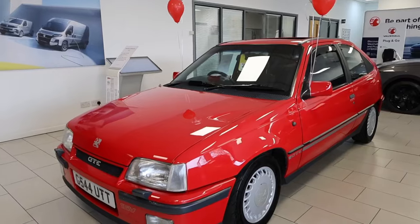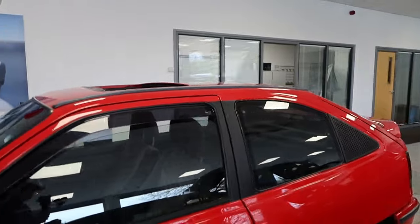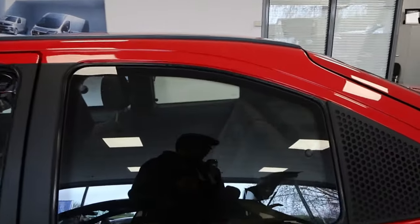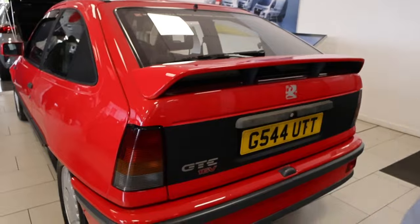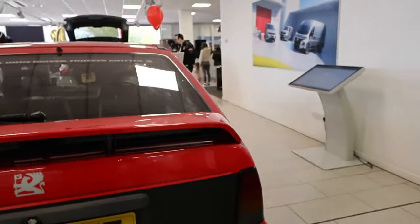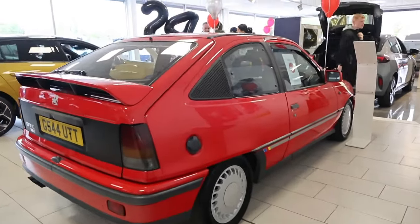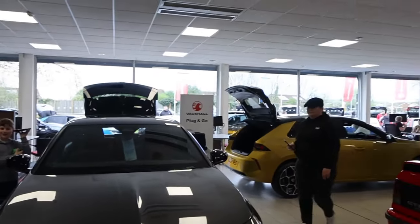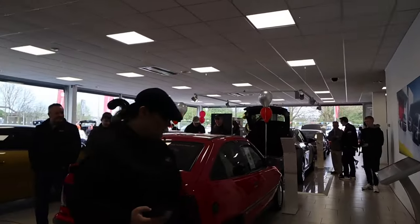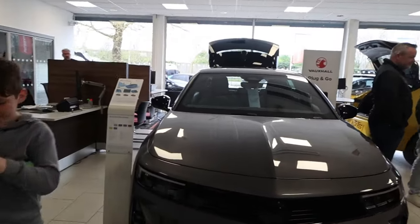It's fantastic. Well, we've got to have a look at the GTE. Mark II, 16 valve in red. It's got all the matching glass as well. Tell you what, that is a lovely, lovely example. Very pleased to see that. It's quite nice because the dealership is still open. You've got all these old school cars, obviously kicking it with the new ones.